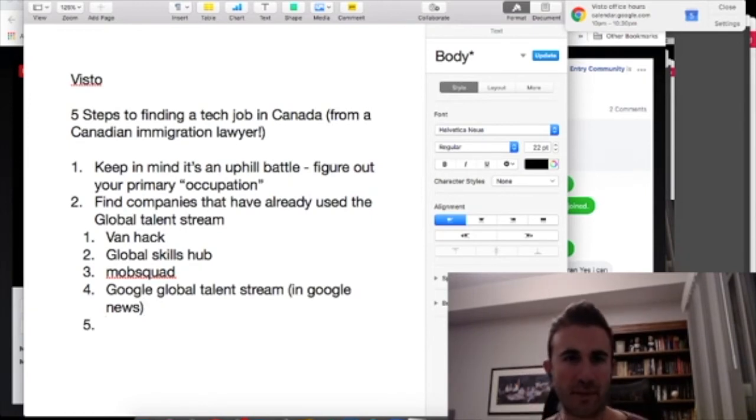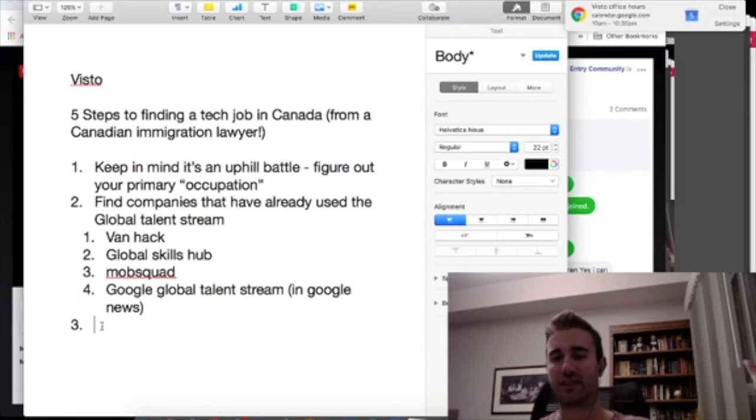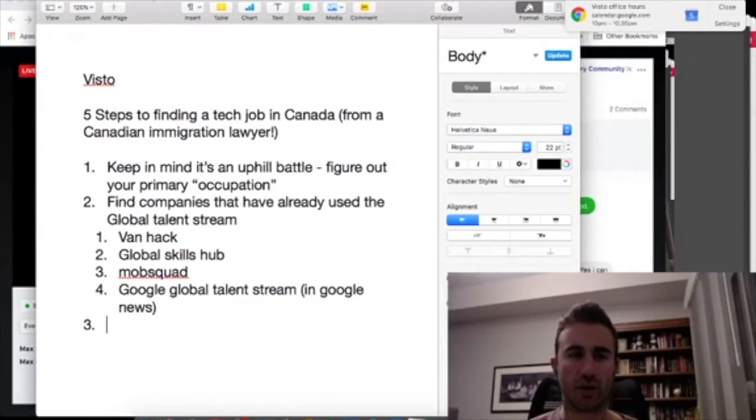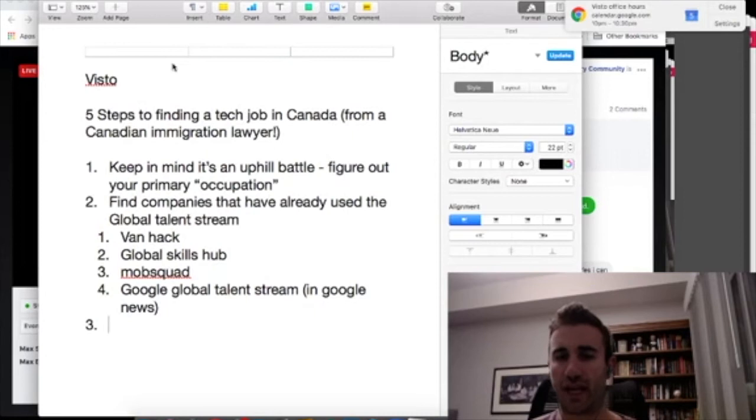Okay, step number 3. Now you have a list of all these companies that you know have recruited foreign workers before. What you're going to do here is check all their websites. This is going to take time. Like I said, it's not a quick and easy task, but if you really want to get a job from abroad, it's going to take some effort.